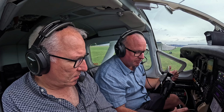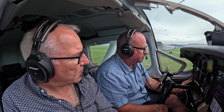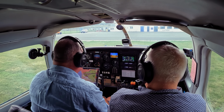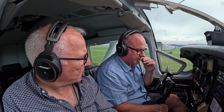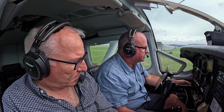Basically I prime both engines first. 2 fuel pumps, 1, 2, and that's it then. Once the engines have started, there's nothing else to do with fuel pumps, unless there's a problem. They've got mechanical fuel pumps and there's nothing else to do. So here we go. Rear engine first.